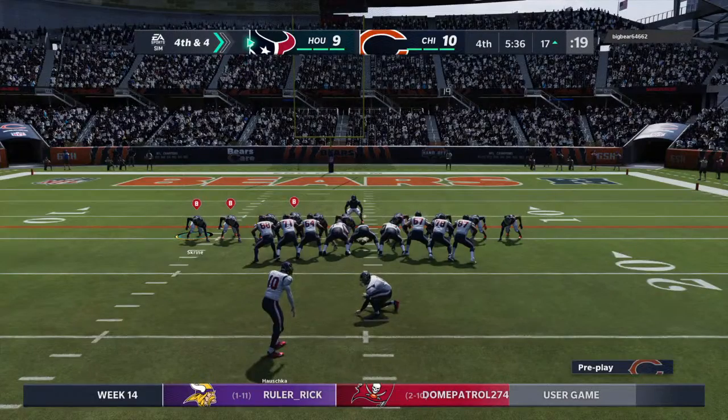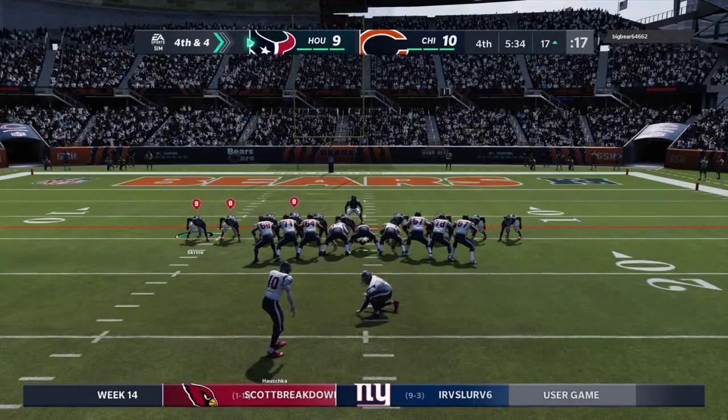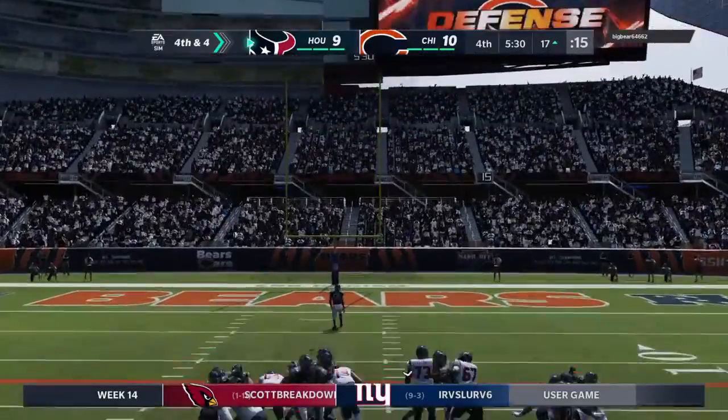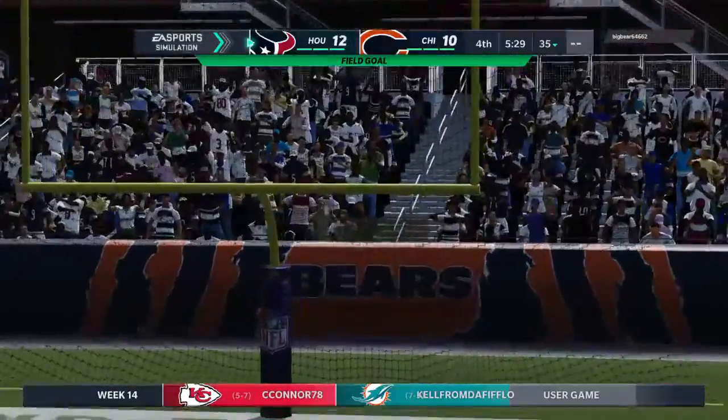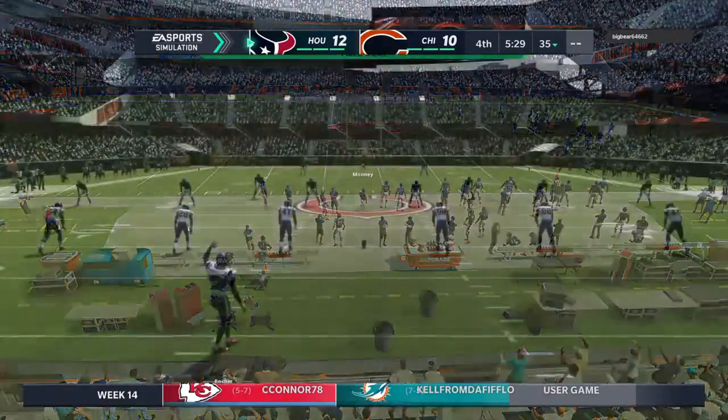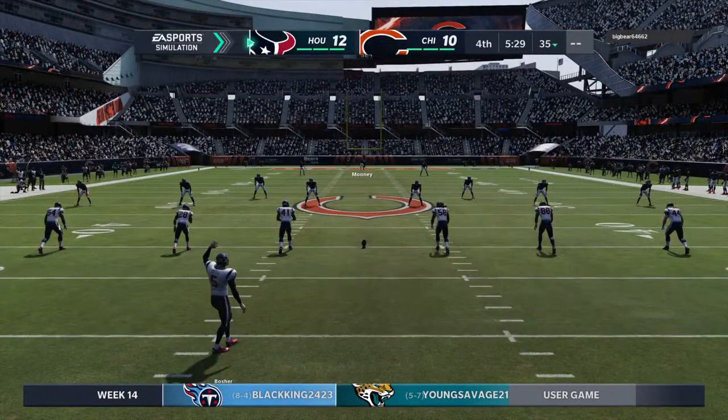So on 4th down, out trots the kicker in a big spot here. This for a 4th quarter lead. And Houston's kick is good. And they take the lead here by 2, 12-10. So the drive here ends with a field goal.